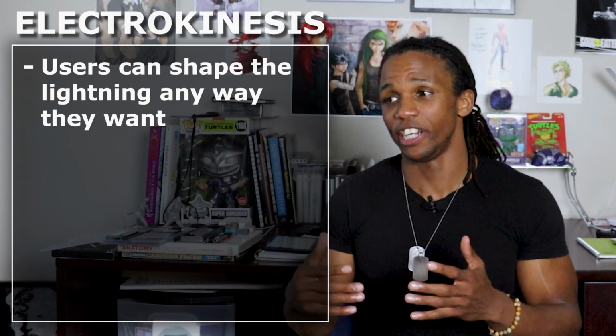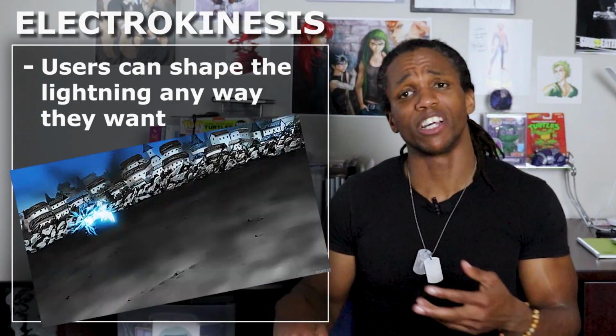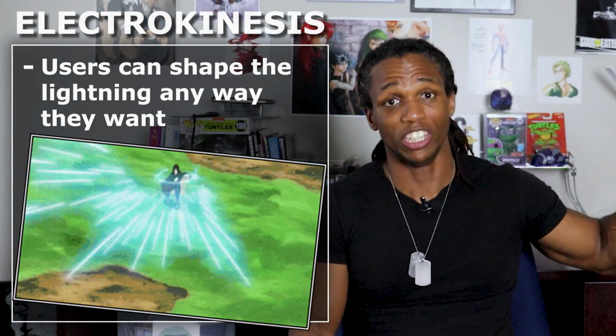Of course, with this ability, you can shape the lightning any way, shape, or form you want. You can think of characters like Kakashi from Naruto, who created lightning dogs, lightning clones, things like that, or any of the numerous Cloud Village abilities that you see on the show as well.